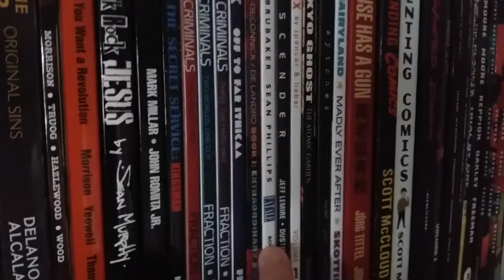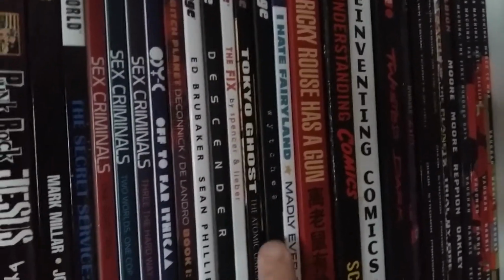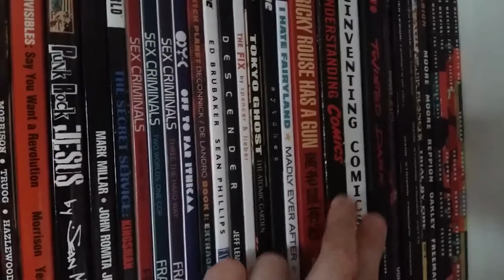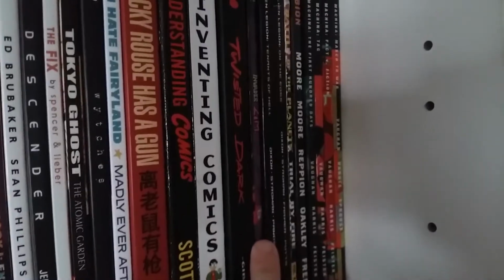So Bitch Planet, Fatale, Descenders, The Fix, Tokyo Ghost, Witches, I Hate Fairyland, another copy of Rick and Morty, Understanding Comics, Reinventing Comics, both by Scott McCloud. If you're interested in studying the media, then definitely check these out. Twisted Dark, which I think I have signed by Neil Gibson, but it's at the end of this little area, so it's hard to get to.